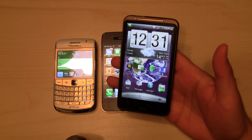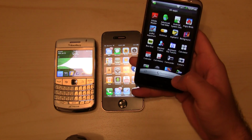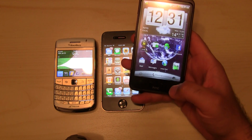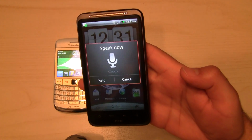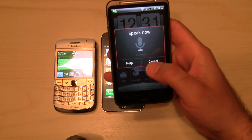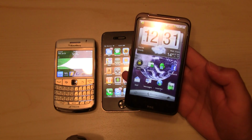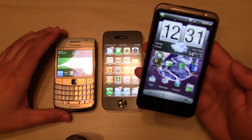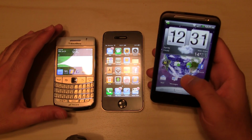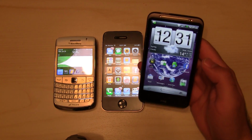Android, pick up an Android phone. You show someone your phone like this, you see the live widgets, you see the apps and the games and all that. You hold this button down, you can say navigate to wherever, it'll automatically find. So it's got all those really cool features that you can show people. So the Android is kind of the best all-arounder as far as showing people the features of your phone.